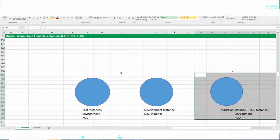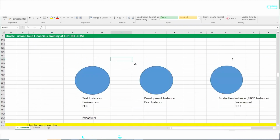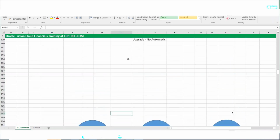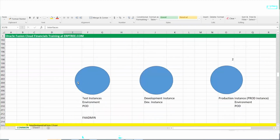If your client is a PaaS client, platform as a service, where you can do customizations, then they may go with one more instance called the development instance. Because if we keep doing developments in the test instance, the instance may get disturbed, because functional people are working on this instance and the same technical consultants are working on technical developments. It is not recommended to use one instance for both purposes. So that is a case where the client can choose one more instance, mostly if the client is a PaaS client. In case of SaaS, you may do reports and interface development and still use the same instance. In most implementations, you see 2 instances.